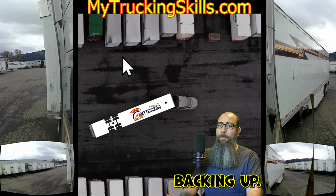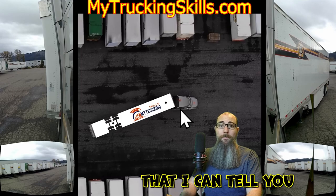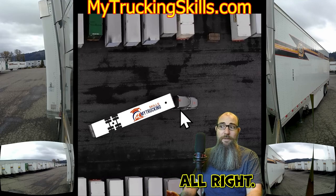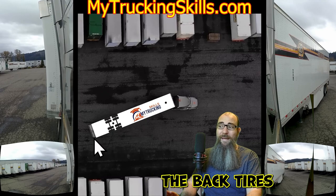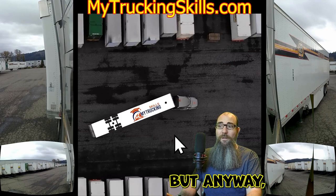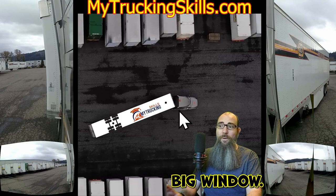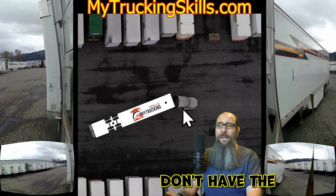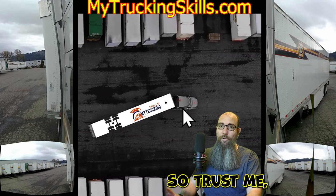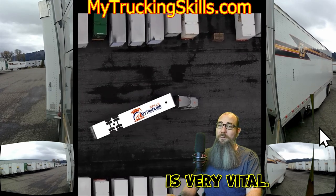All right, before we start backing up, yes, we're doing a blindside. Now, one of the biggest tips that I can tell you when it comes to blindsiding is take the curtain down in the sleeper. All right, at a certain point, you'll be able to see the back tires and the trailer that you're parking next to. Not for the entire time, but anyway, right now I'm driving an International truck and it's a nice big window. I love it. The Freightliners don't have the biggest window, but it can still help you out in a tight situation. So trust me, I recommend it. Getting out and looking is very vital.